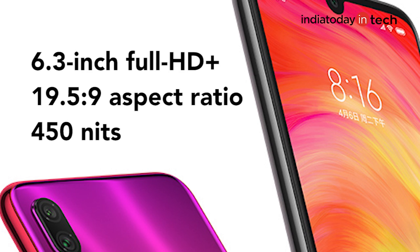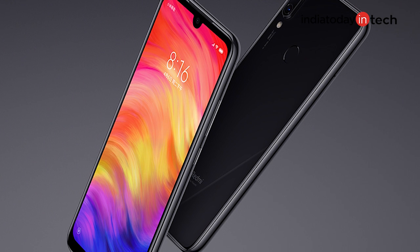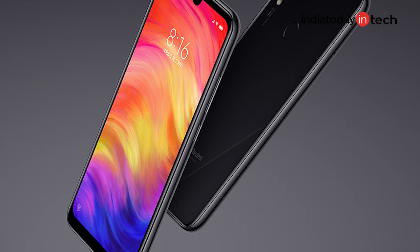And if we talk about the display, it has Full HD Plus resolution, a 19.5:9 aspect ratio and 450 nits of brightness, which sounds quite nice. Since the display has a water drop style notch and a very thin bezel, you'll see it offers a great screen to body ratio as well.